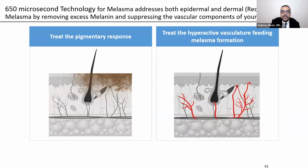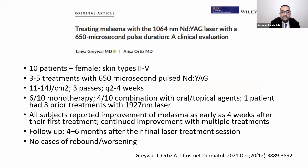And so there are certainly advantages to using not Q-switched Nd:YAG, but microsecond pulsed Nd:YAG for melasma, where we don't have this risk of punctate leukoderma, and based on the absorption of 1064 wavelength, we can get some absorption by melanin and also hemoglobin, given the vascular component of melasma. This might be very, very important in terms of maximizing the outcomes.